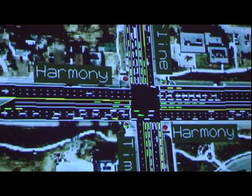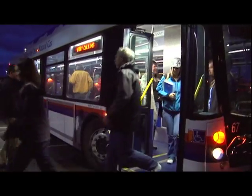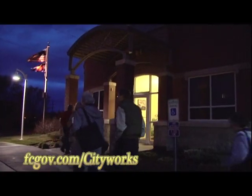Well, I'm really excited today because we're sitting in on a CityWorks 101 class, and we're learning all about traffic timing, transit, street maintenance, parking, you name it, anything related to transportation.